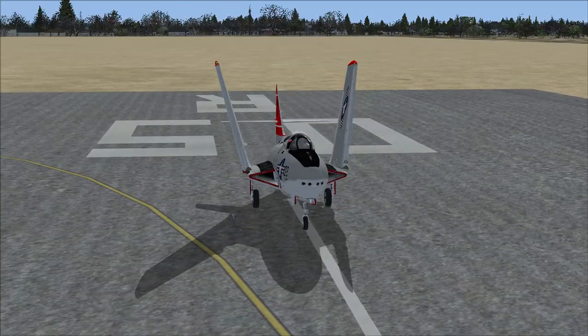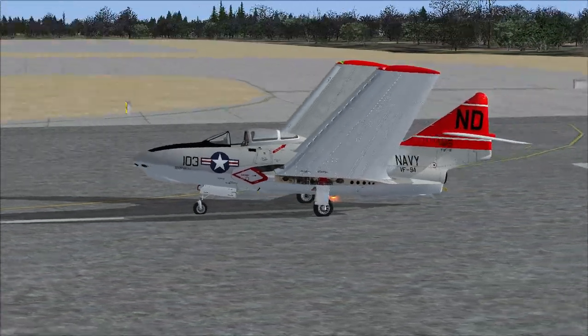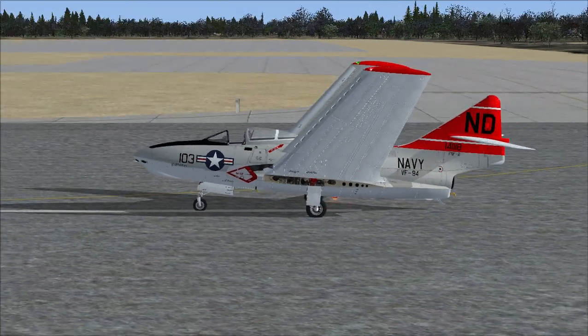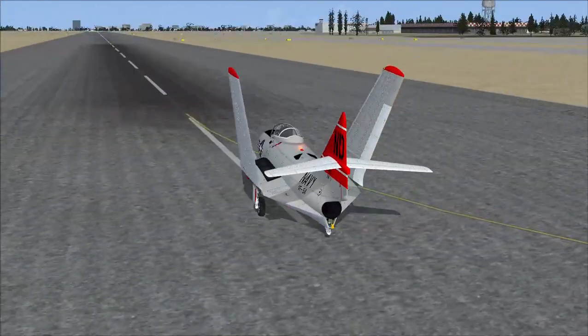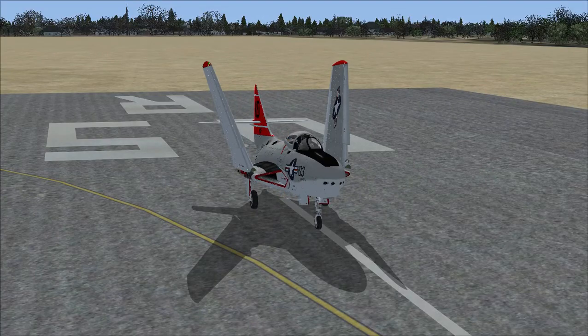So for this video, I'm using the recently released F-9 Cougar from Robert Richardson. It is a freeware model. Let's start the engine up.